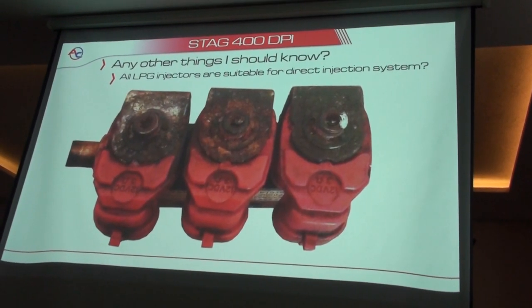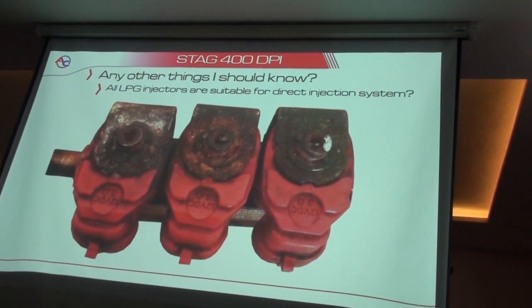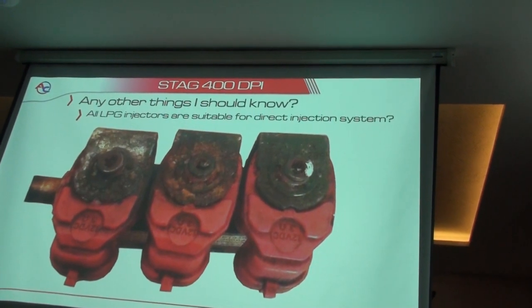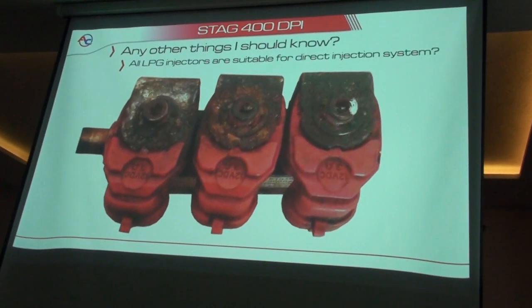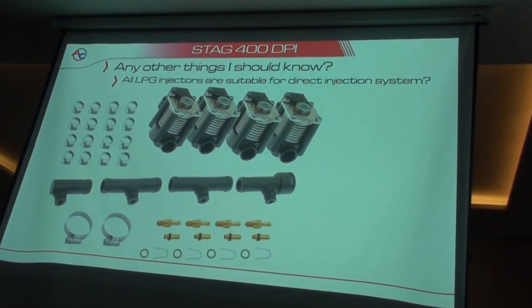No, this one is too slow. The open and close time is very slow and the gap between good control is huge.